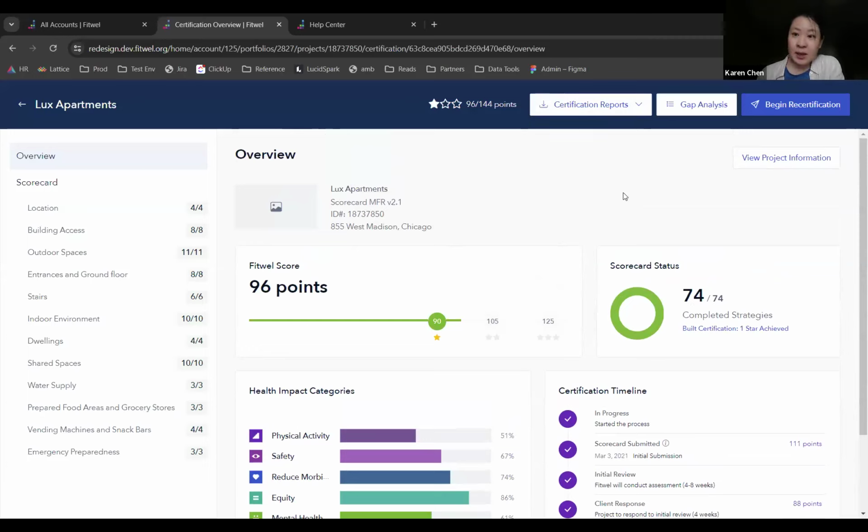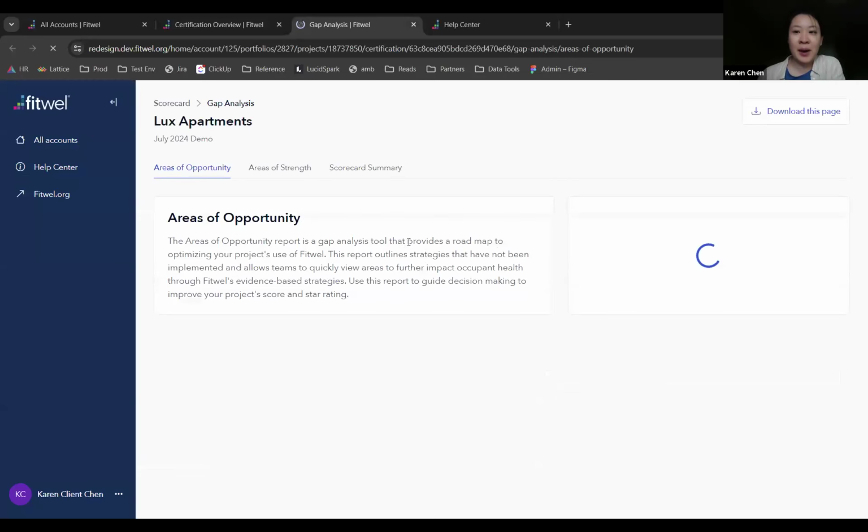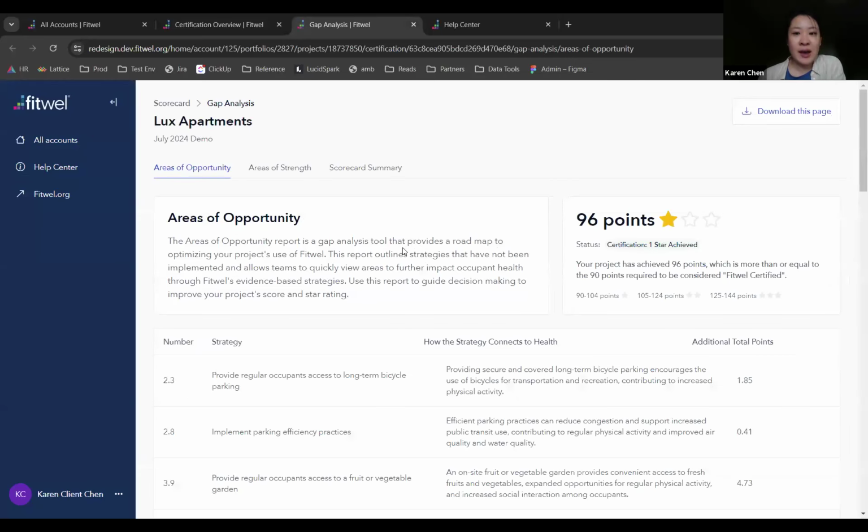And then last but not least, we've also redesigned and made more beautiful the gap analysis that I know is a popular feature that is used by our teams. A lot of you, I believe, print these out for your clients or for your team members to reference. So we've made this, hopefully, more visually appealing and also have more information on there to identify what projects you're printing it out for that is being distributed to the teams.